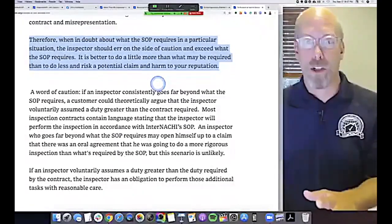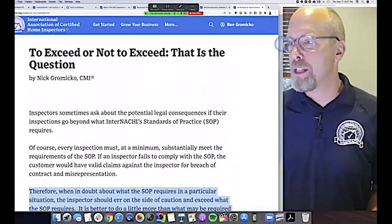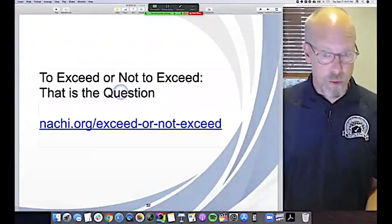There are some cautionary words here though. So read the entire article, and that's at that URL.